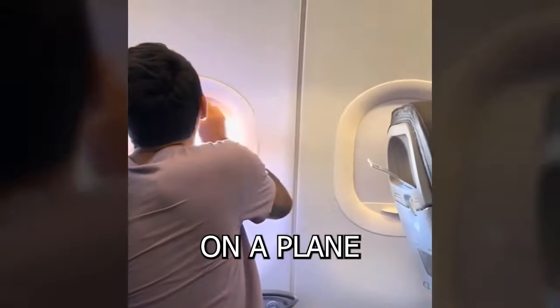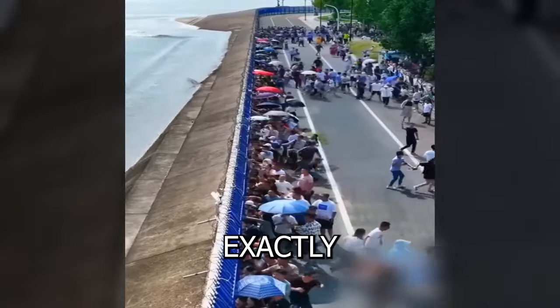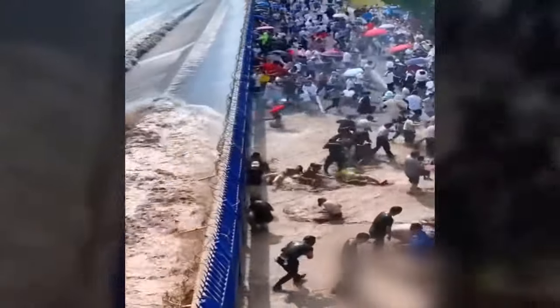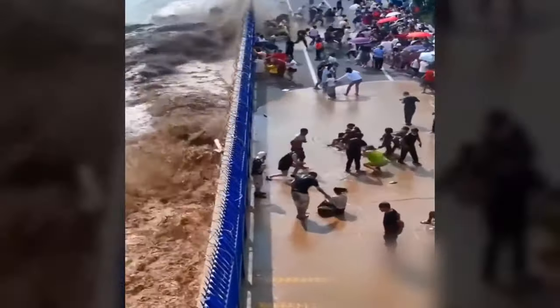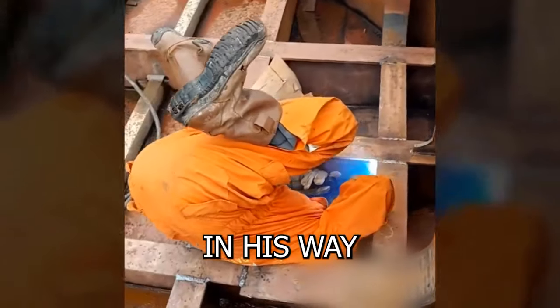This is probably not what you want to see when you're on a plane. These people find out exactly why there's a barrier at the seaside. After some faulty light issues, this guy finds out what was causing everything and how bad it really is. This worker is not letting anything get in his way.